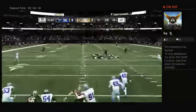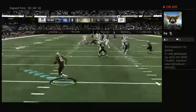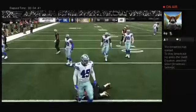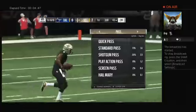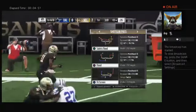On is the punt team now as this one's sent away. Taking it about the 16. A terrific return there. 27 yards all told. And the Saints will take over with a first down and 10.